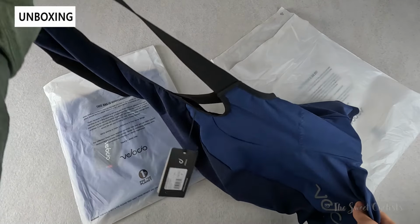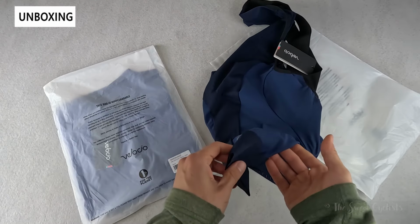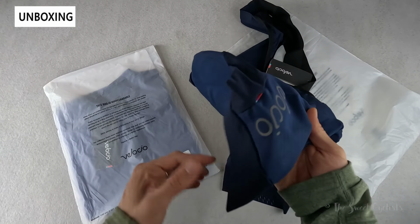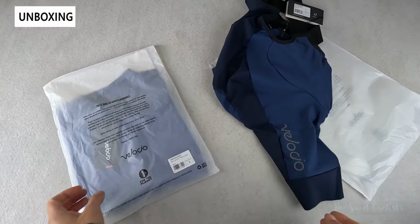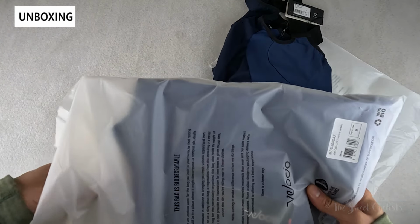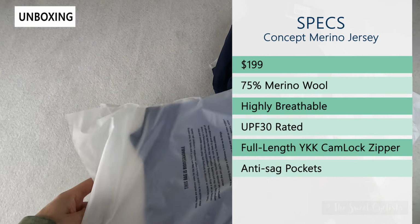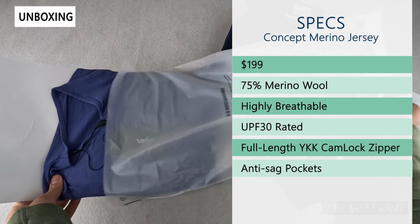This is the navy color, and you can see it just comes with a basic tag and the nice solid color scheme with the Velocio reflective branding on there. Now we'll open up the Merino Jersey. Retail price on this jersey is $199. This is the short sleeve, but they also have a $219 long sleeve variation available.